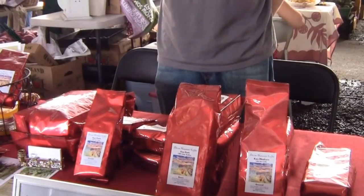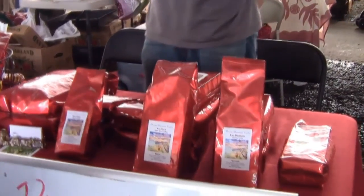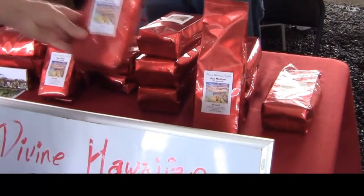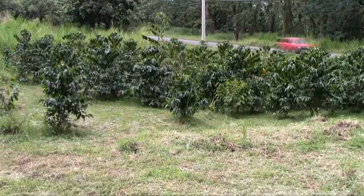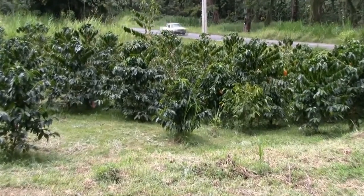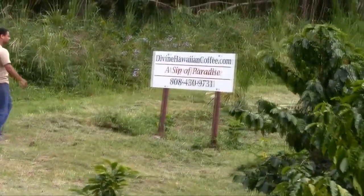Okay, we're at the booth of Divine Hawaiian Coffee Company, and they sell 2 types of coffee. They're selling a Ka'u coffee from the Ka'u district, but they also have a Puna estate coffee, and they have farms in Curtistown and just outside of Pahoa. Now I'm off to Pahoa, about 20 miles from Hilo, to visit Khalil Daigle, owner of Divine Hawaiian Coffee and Gifts, Incorporated, to see his young, estate-grown coffee orchard and to learn more about his company and all the coffee products they produce.